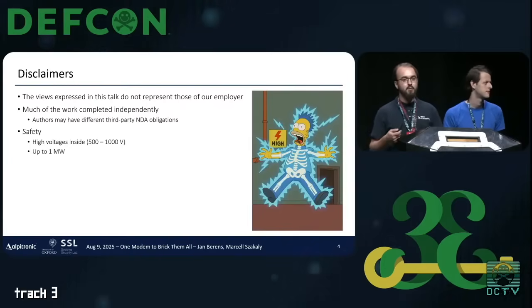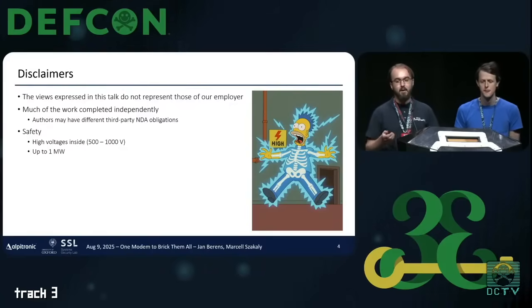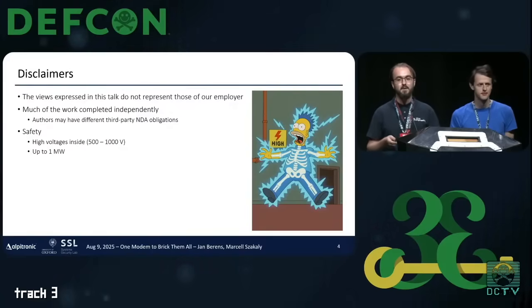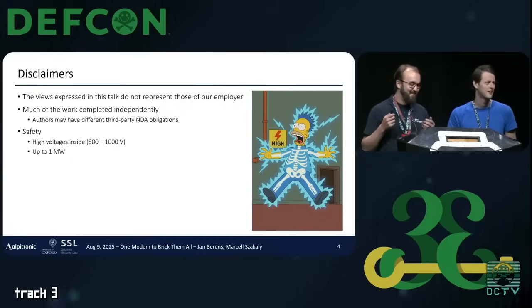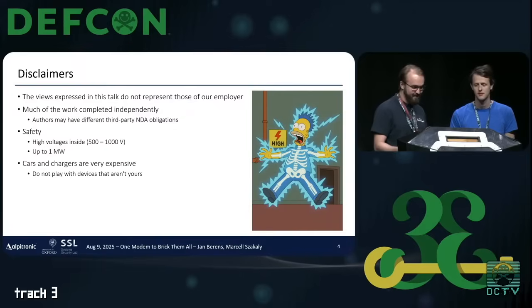If you do your own research, please be absolutely careful and do some research beforehand so that you don't kill yourself when doing these kinds of tests. EV chargers nowadays go up to 1 megawatt, so it only hurts once, really quickly. So please be careful. We don't want our customers to send us videos of these accidents.